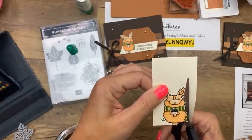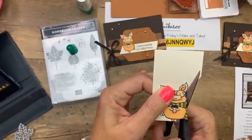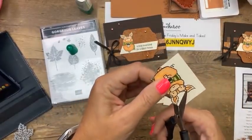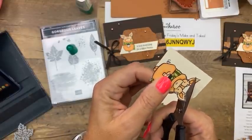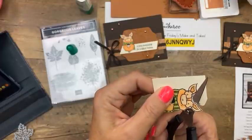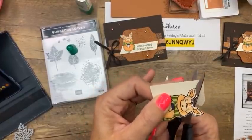But if you are willing to fussy cut, get your paper snips. Those are these right here. They're 10 bucks. Add them to your next order. I think they're actually on back order right now because they're so popular. But you can still order them, the last I checked. And go around the outside of the black line.